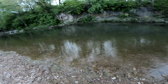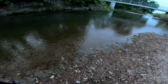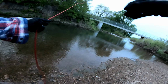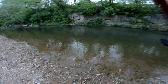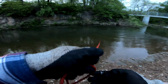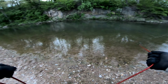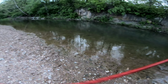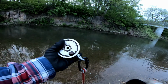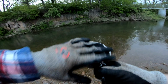All right, guys. Hopefully we can find something here. It's a little bit deeper down this end. A little bit more spread out. Oh, got more magnetic rock. It's always great to see.